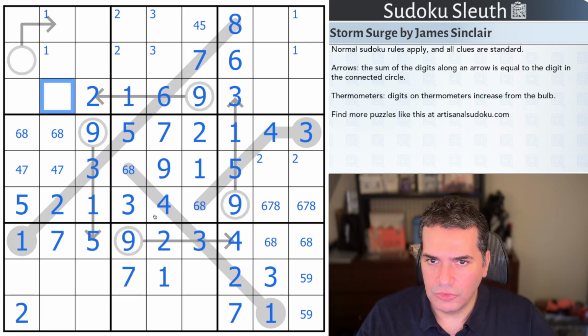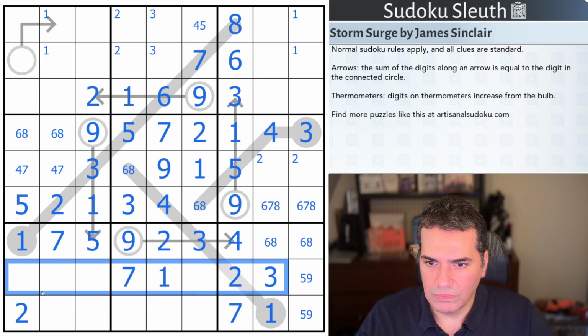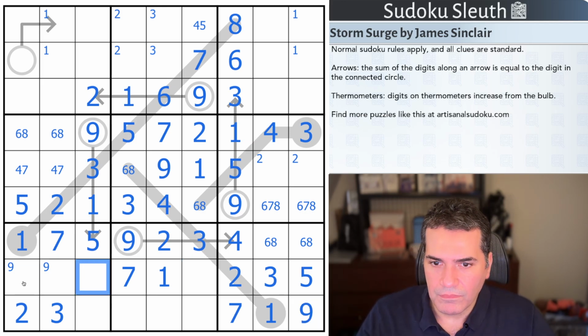Any other easy Sudoku? You'd be very welcome round about now. That's a 3. That's a 9. That's a 5. That's a 9. You know, trust me to make it look like I've never solved this puzzle before. Rest of it doesn't feel like interesting pencil marks. Nor is it in here, really.